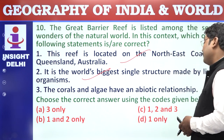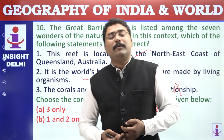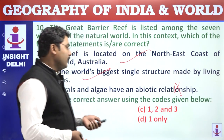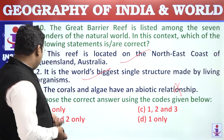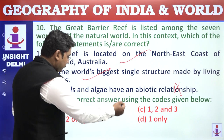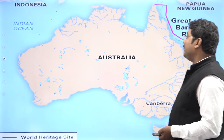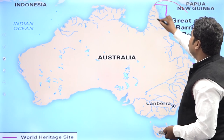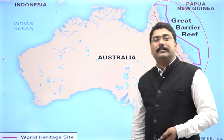The corals and algae have an abiotic relationship. No, they have a symbiotic or mutualistic relationship. So the correct answer is 1 and 2, which means B. Now moving on to the next question. And before that, if you can see, this is the Great Barrier Reef of Australia on the northeastern part.